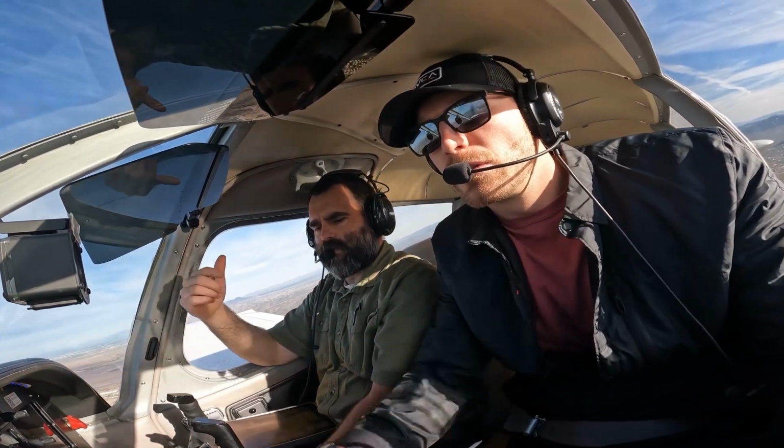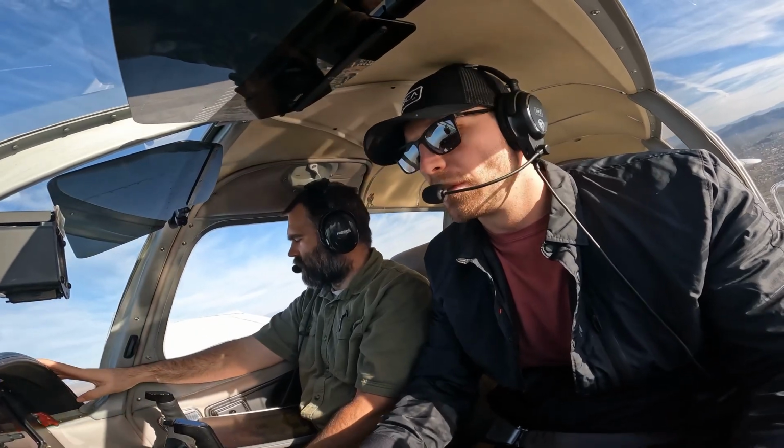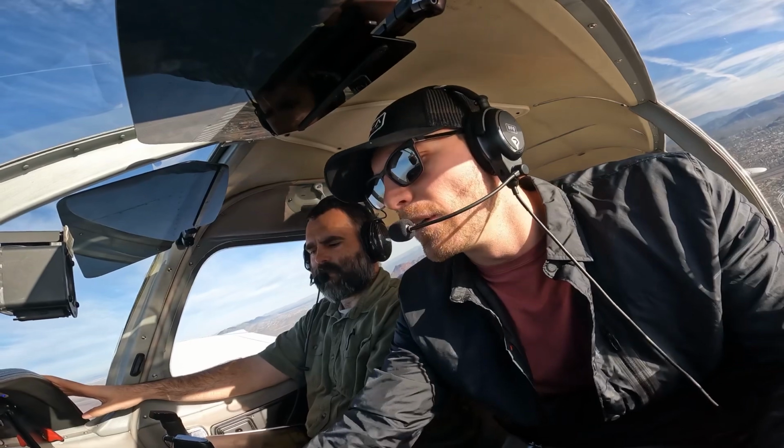And then we can turn fuel pump off, clean out our mixture, and turn our landing lights off. Clean out our mixture. Between the E and the R, landing lights off.